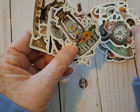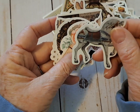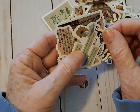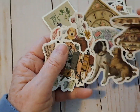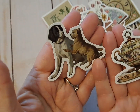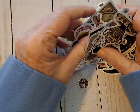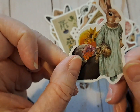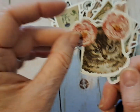And some like shabby chic look. A little fat old fashioned toy horse. So that's pretty. So I don't know how I will divide this up. So there's that pack. Oh, this bunny. You know, I might divide out the animals or then the flowers. Look at that one.